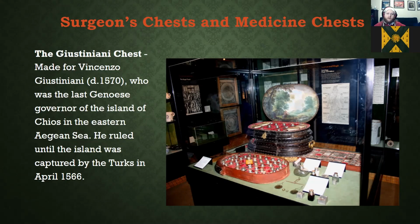So this particular one is a very late period, 1570s. He was the last Genoese governor of Chios, which is in the eastern Aegean Sea. He ruled it until 1566, when it was captured by the Turks. And it is really just the most gorgeous medical chest.